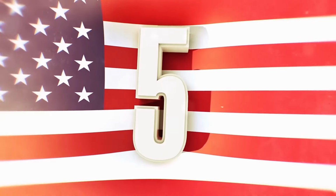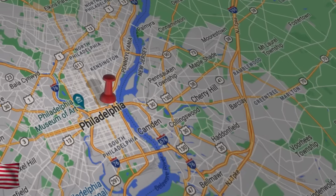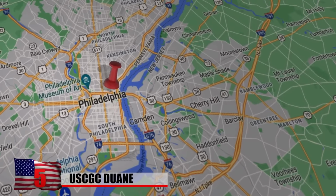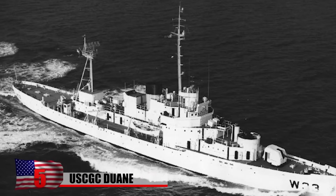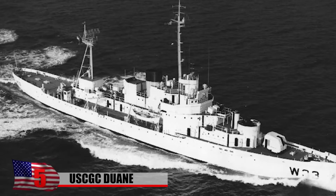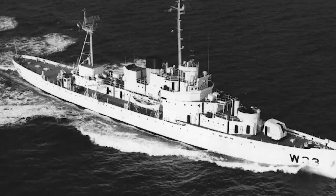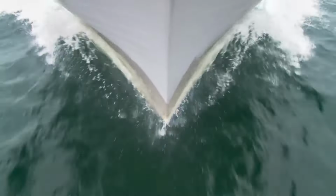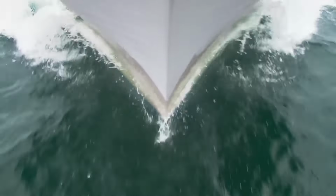5. USCG Duane. After being built in Philadelphia during the 1930s, the U.S. Coast Guard cutter Duane began her career as a search and rescue and law enforcement vessel based out of Oakland, Florida. Just a few months later, in 1936, she was sent to Honolulu to participate in the American colonization of the Line Islands, which are located south of Hawaii in the Central Pacific.